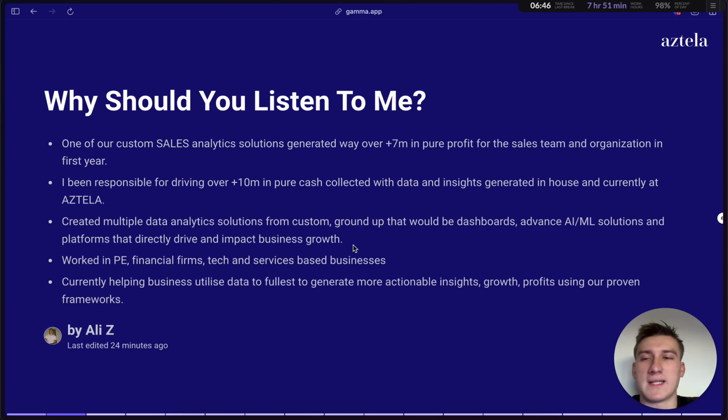Now, we also create multiple analytical solutions and dashboards, turning that data and showcasing it to the executive teams and manager teams to align the data with business goals to drive full impact. Me personally, I have a sales background. I worked with various firms and tech companies before moving into my engineering role. We work with private equity, financial firms, agencies, software companies, SaaS, service-based businesses, and so on. I'm currently helping other businesses utilize data to the fullest, turning that into actionable insights, creating custom analytical solutions as dashboards and ecosystems, so they're able to grow and scale their company by being data driven. That's what Astela is all about.